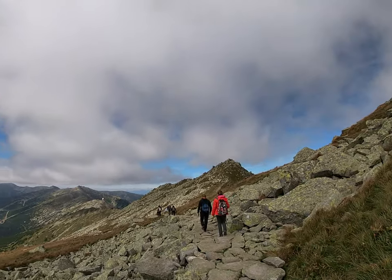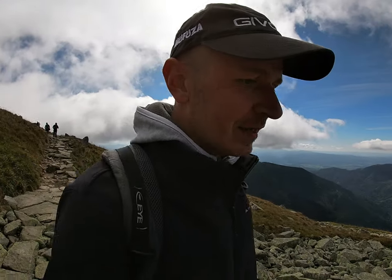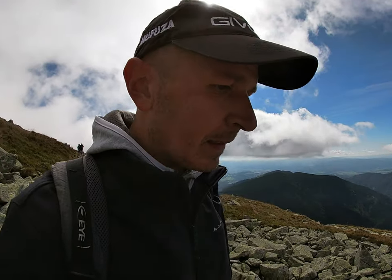And this is the most visited area. You can see much more tourists here, and it's a little bit busy on this trail. But from the beginning, when I started from Čertovica, you can see there is almost nobody. If I continue in the direction of Dono Valley, there are also not so many people there.